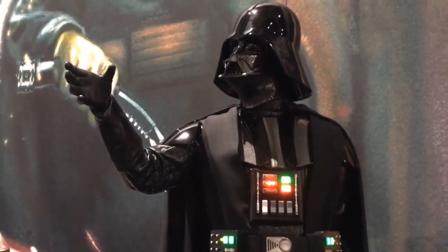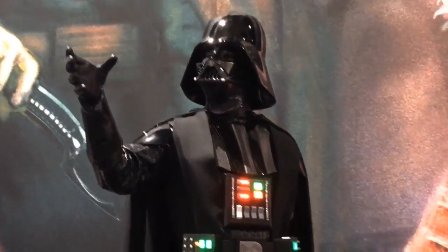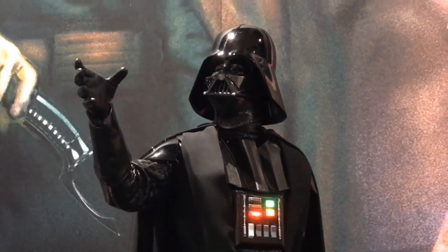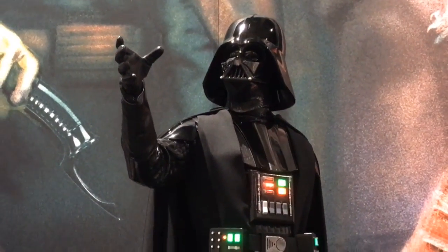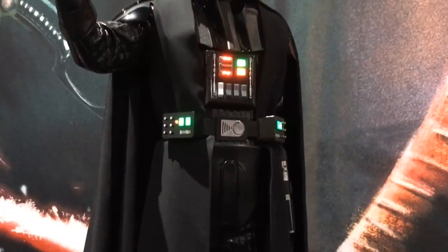And I think this pose is really cool because it's an active pose for Darth Vader, but he's not angry, swinging his lightsaber. This is a very menacing pose. He is force choking someone who has displeased him. He does have his lightsaber, but he doesn't need it to show you the true power of the dark side.